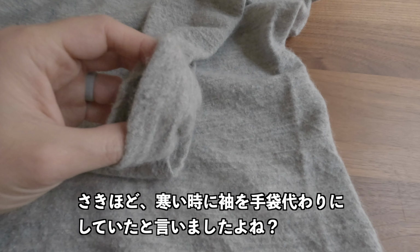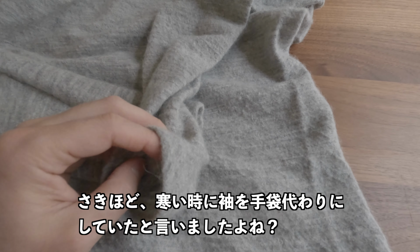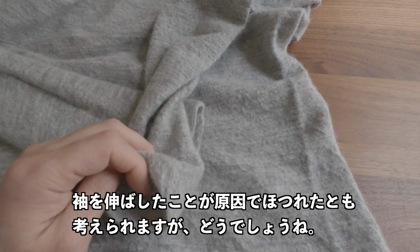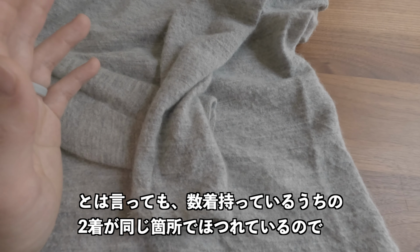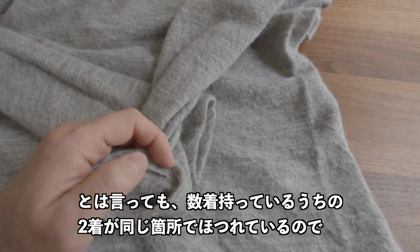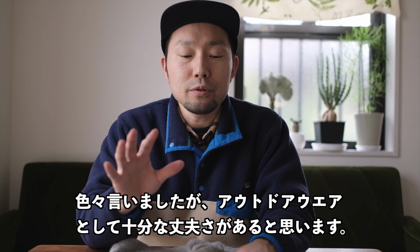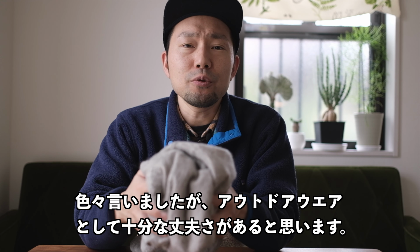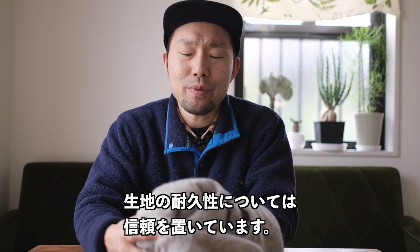But as I said, I used it as a sort of glove, right? When it's very cold, I cover my hands. So I don't know if this is the reason why. But so far I have several alpaca hoodies, and on two of them the stitching of the sleeve is undone. So I don't think the stitching itself is very strong. But I think the durability of the product itself is strong enough for outdoor wear. So personally, I'm very confident with the strength of the material.